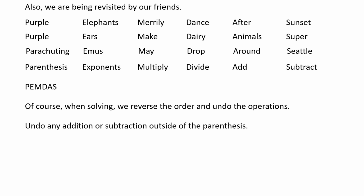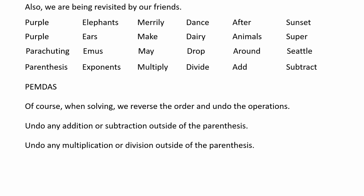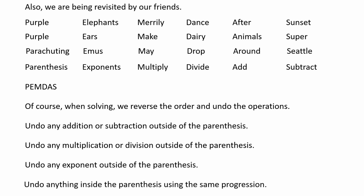So outside the parentheses, look for adding or subtracting. Then look for multiplying or dividing outside the parentheses. Then look for any exponent outside the parentheses. And then finally, if everything outside the parentheses has been taken care of, you can go inside the parentheses and start all over using the same progression.